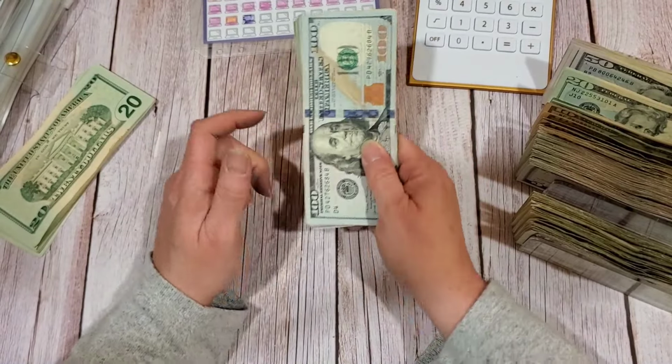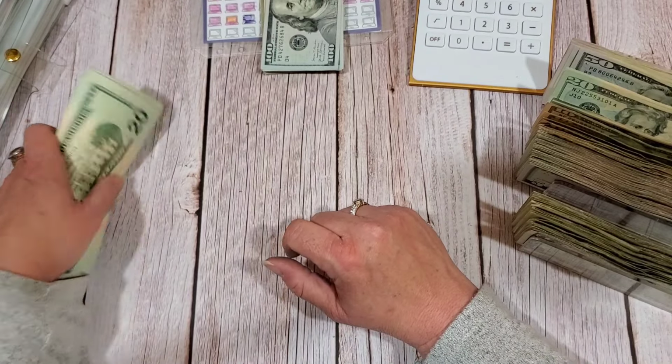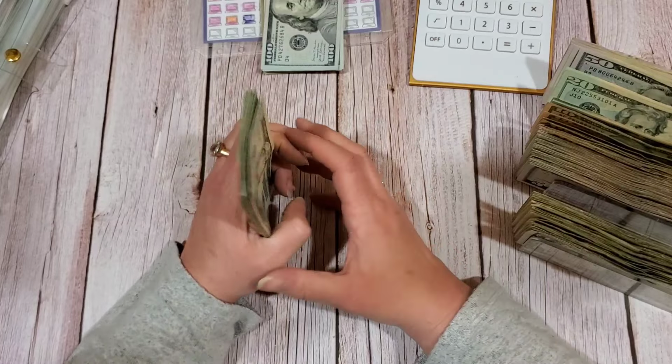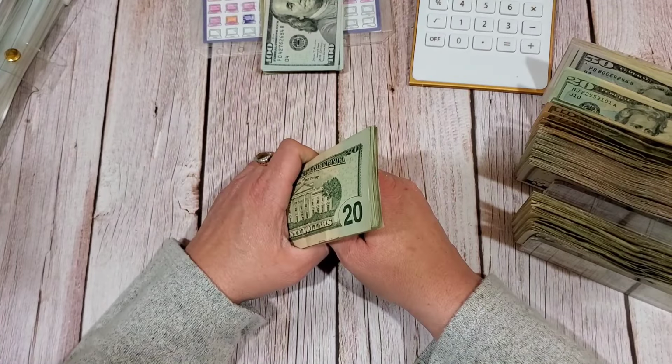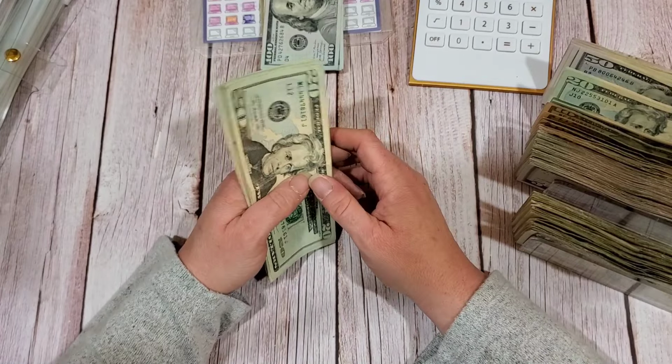So this is going to go towards a new laser printer, because I'll be selling on Etsy and I want to kind of do the printing myself. So I thought I would get a better printer and it will kind of pay back in the long run than having everything printed at Staples or something like that.